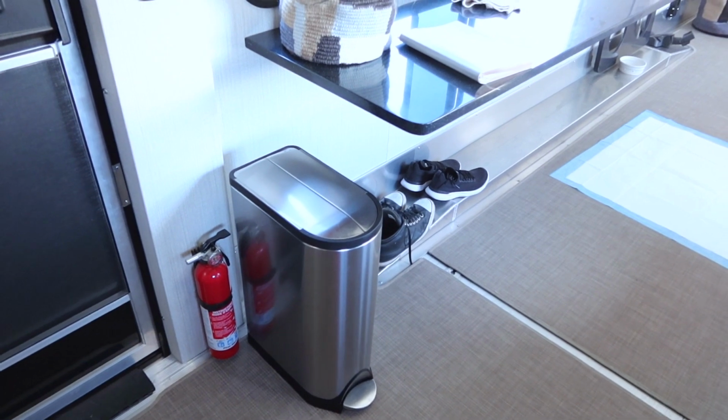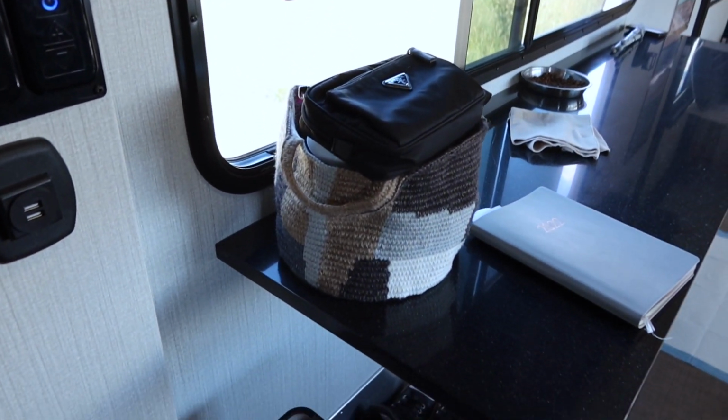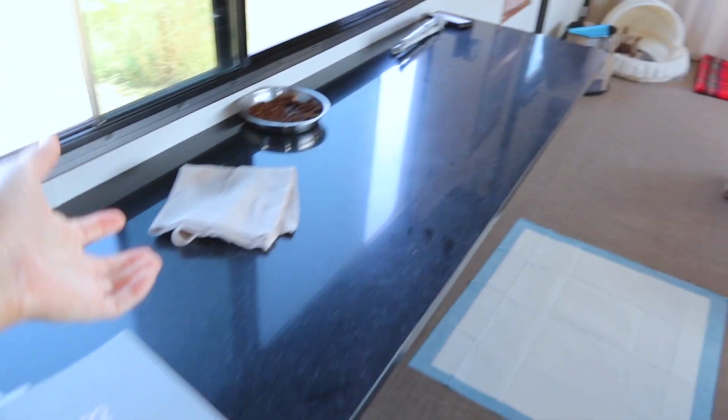Fits just perfectly under the counter. And then I got some really beautiful little handmade bags. This one is obviously too full. It's got my fanny pack on top of it. But that works really well.